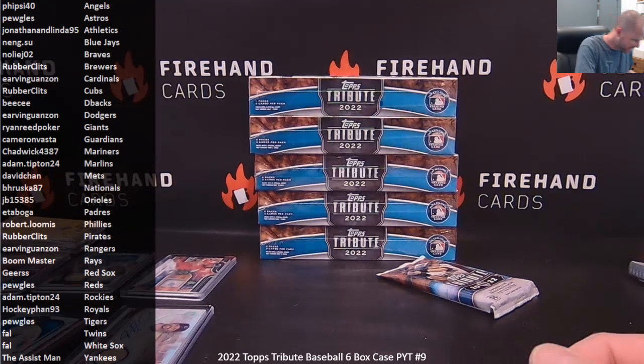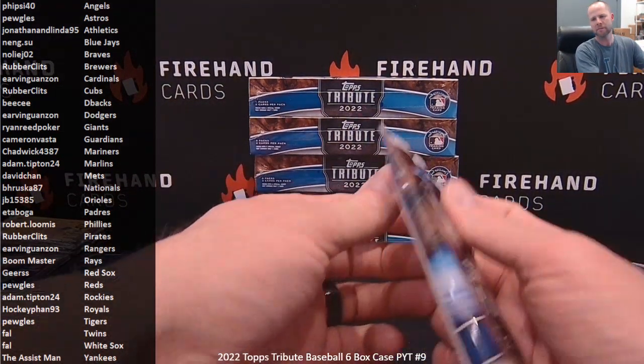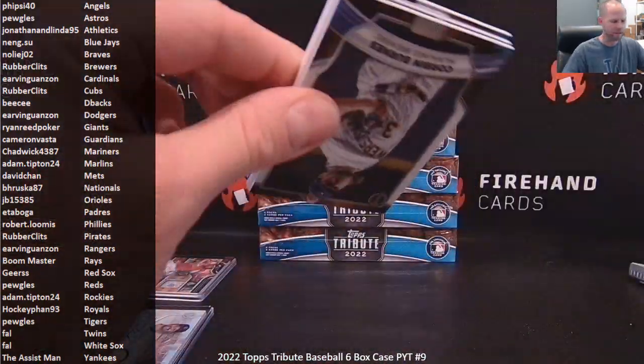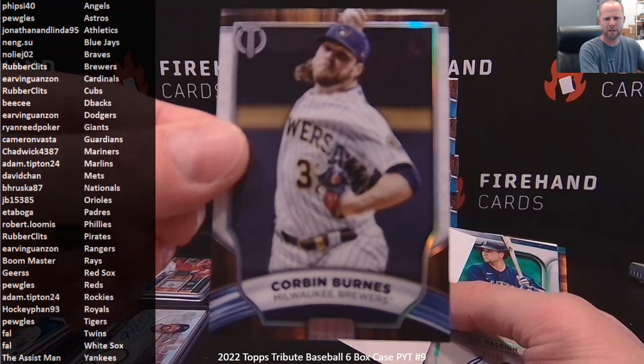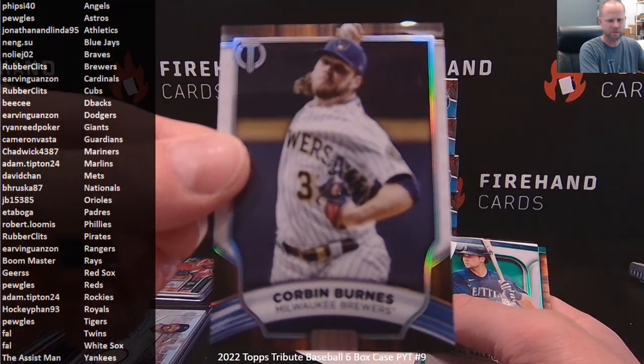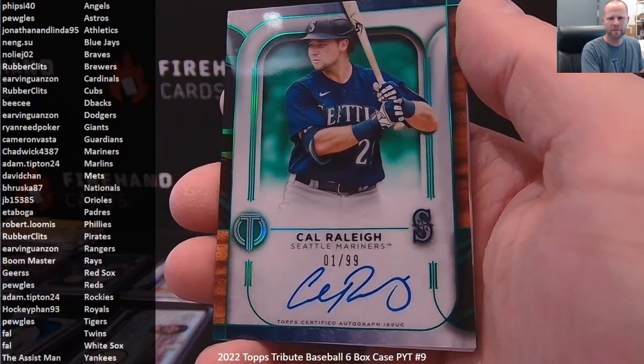Well, since nobody guessed the Nationals, we gotta hit another red now. I don't know what to do. Does anybody ever see Lon around? He's gotta be somewhere. He's gotta be in somebody's chat room nowadays. Corbin Burnes. A green auto, Cal Raleigh, 1 of 99 for the Mariners in Chadwick.